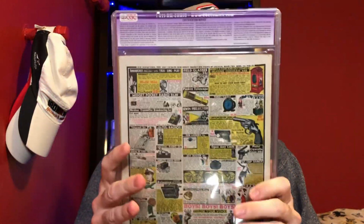But when you've got a book that there are only 20 graded copies total on the census, you don't get too picky about the amount of color touch or whatever else that's been done to it. If it comes up for sale, which it rarely ever does, that's really one of the driving factors for me when I'm looking for these books.